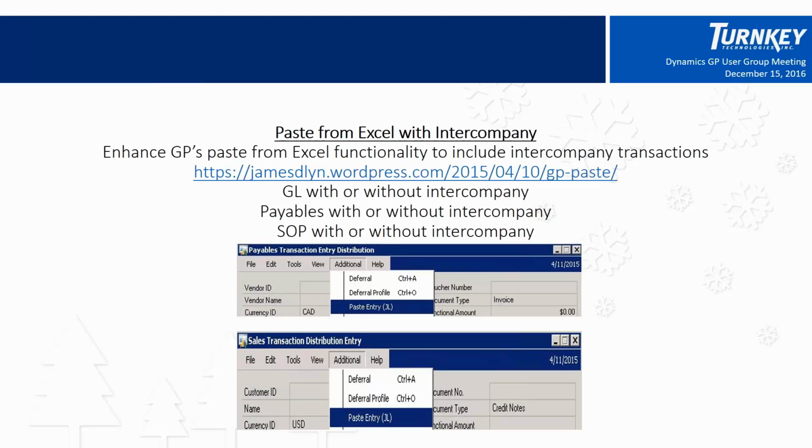So there is the GP Excel copy paste functionality where you can copy and paste a journal entry in. What is really nice is that you can paste from Excel with intercompany. So you can paste journal entries with intercompany for GL, payables, and sales with or without intercompany transactions.